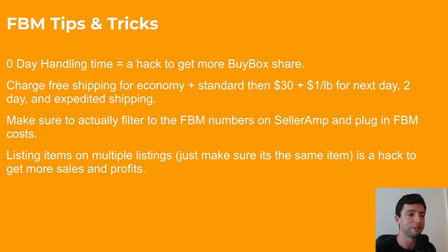I recommend charging free shipping for economy plus standard orders, and then something along the lines of $30 plus $1 per pound for next day, 2-day, and expedited shipping right there.